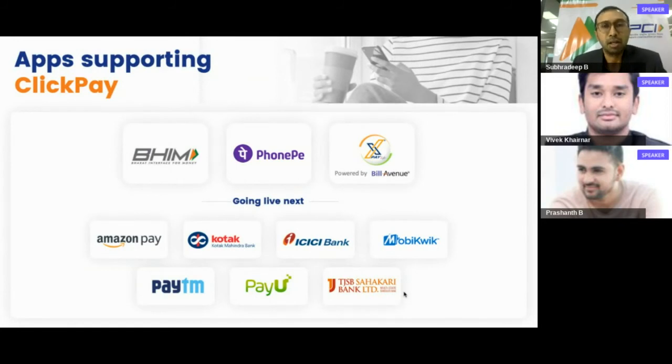Currently, the apps which are supporting ClickPay are Beam, PhonePe, and XPay, which is powered by Bill Avenue. The apps which are coming next are Amazon Pay, Kotak, ICICI Bank, MobiKwik, Paytm, PayU, and TJSB.